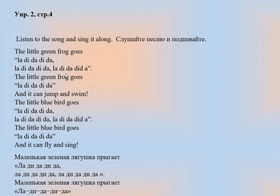La-di-da-di-da, la-di-da-di-da. The little green frog goes la-di-da-di-da. And it can jump and swim. The little bluebird goes la-di-da-di-da. The little bluebird goes la-di-da-di-da. And it can fly and sing.